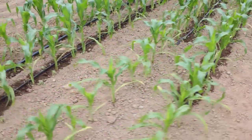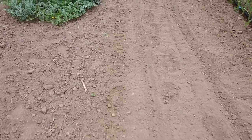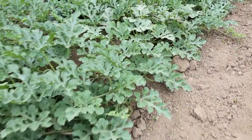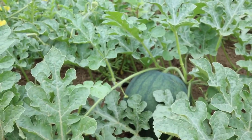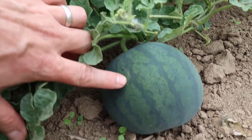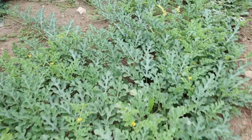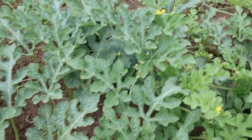The next crop in here is watermelon. And this watermelon is starting to fruit. Not just starting to fruit, it's starting to mature. This is a pretty good sized watermelon right here. And here's another one here that's starting to size up. And so this looks like a good crop. A bunch of melons buried in here. You can start to see as I walk through.